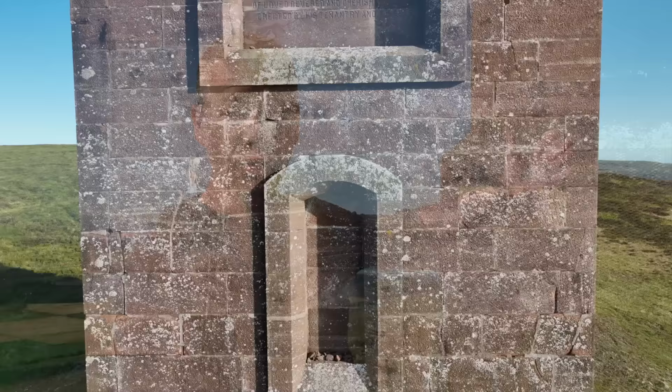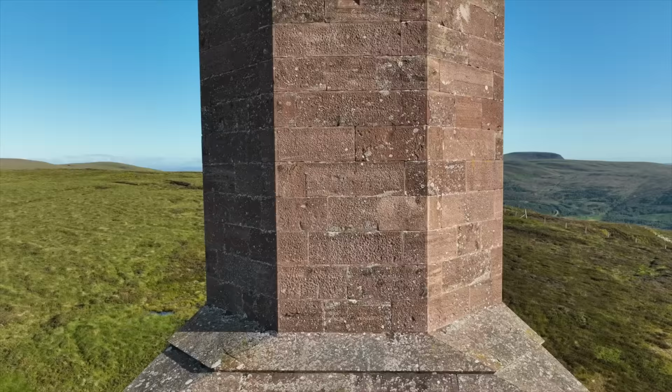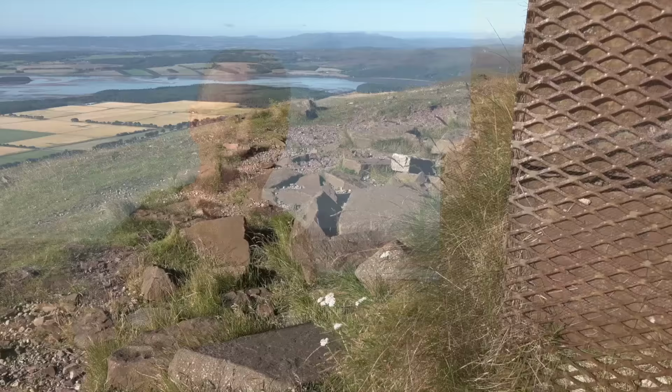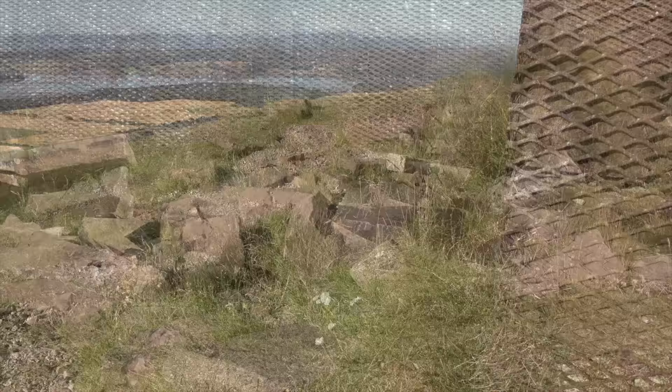Remember, I showed you the metal grill around the bottom of the plinth. That's because some people have even gone as far as to try and topple the statue themselves, pulling the sandstone rock away from the plinth to try and topple the whole thing. You can see the stones scattered around the bottom of the monument where people have literally tried to pull it apart.